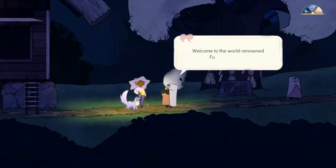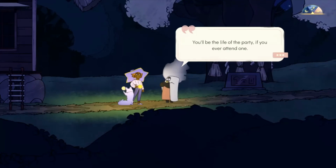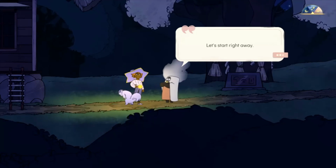Welcome to the world-renowned Furugawa Tours. The tour will begin shortly. It takes about 5 minutes and covers the rich history of the city. After, you'll have so many anecdotes about this place, you'll be the life of the party, if you ever attend one. Ready? Sure. Perfect. Let's start right away.